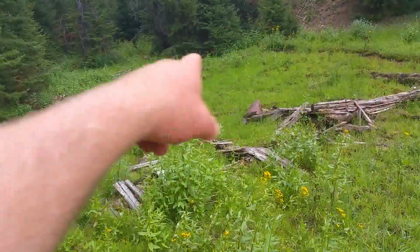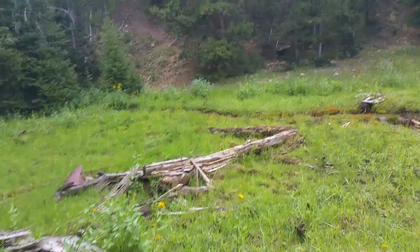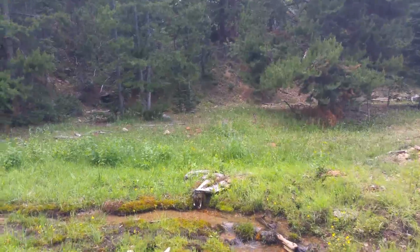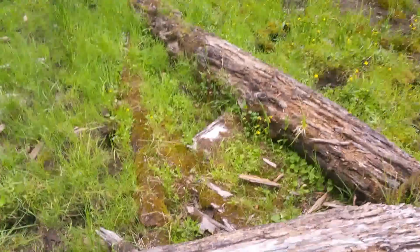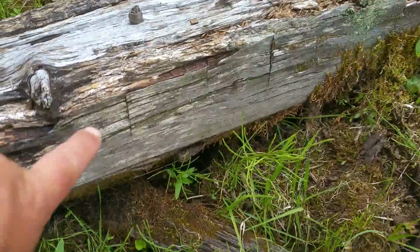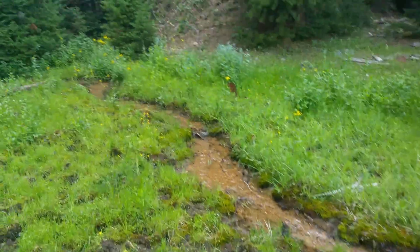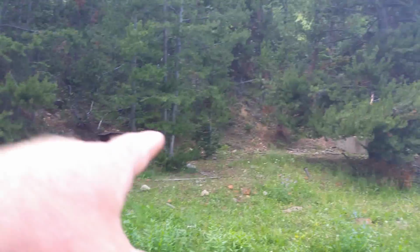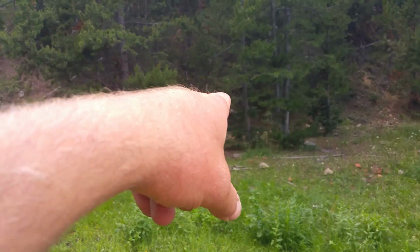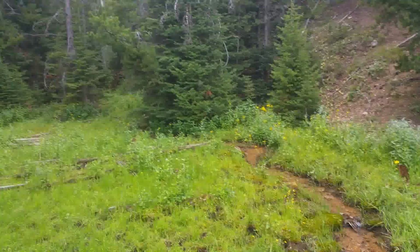Oh, a bunch of old buildings sat out in here. Of course, they sat so near this water, they never stood a chance. Hand-hewed axe marks on that, so you know that's old. It's a concrete generator or motor stand over there. It's a big ventilation shaft right there. This is all caved in.